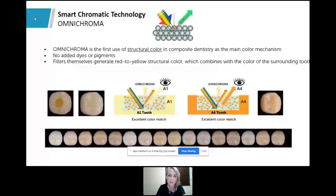No dyes and no pigments. The fillers themselves generate the red and the yellow structural color, which combines with the surrounding tooth color. So in the beginning, I said 80 to 90% of clinical situations, you'll be able to use Omnichroma. So if you place Omnichroma and there's not enough tooth structure for it to reflect the rest of the color of the tooth, then you would use the blocker to help build a wall or build walls so that when the light hits and it filters out the red and the yellow wavelength, it has something, the surrounding tissue or the surrounding of the tooth, to reflect back to your eyes.